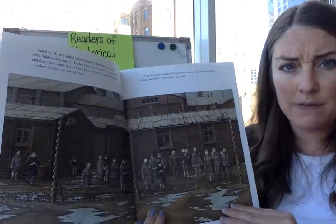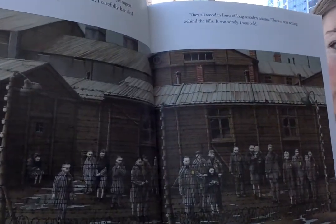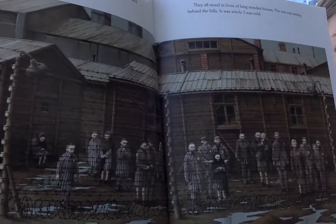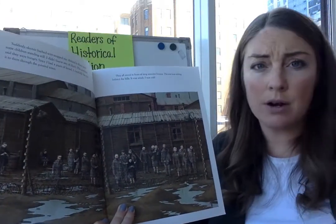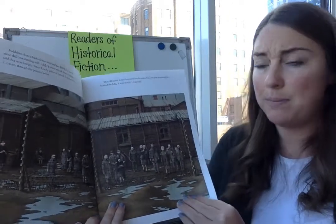And this is kind of a tough image to see, but I do want you to just look. Remember, we're paying attention to the setting and the mood, and we can see that there are prisoners inside the camp, which you will learn more about as we read our other text and as you continue watching Brain Pop videos.